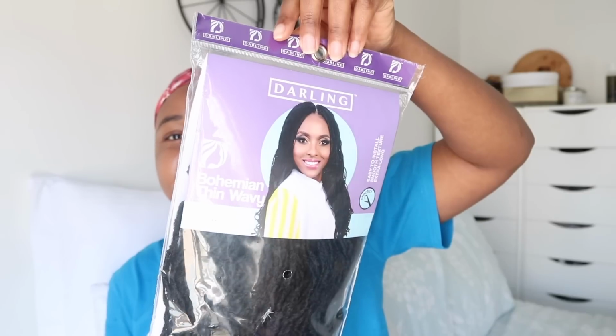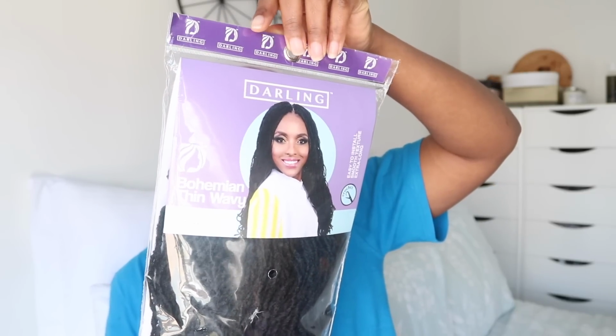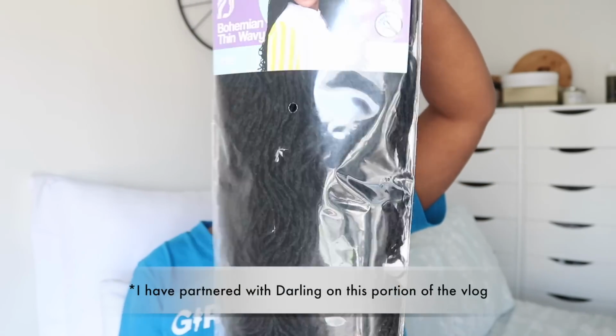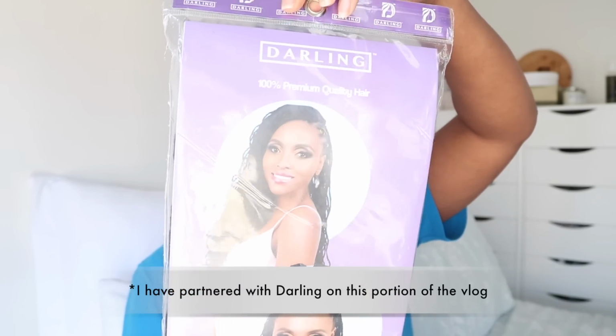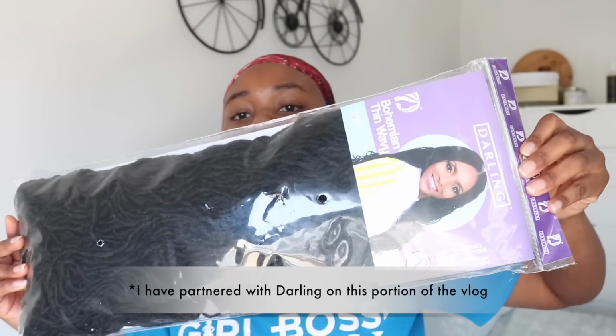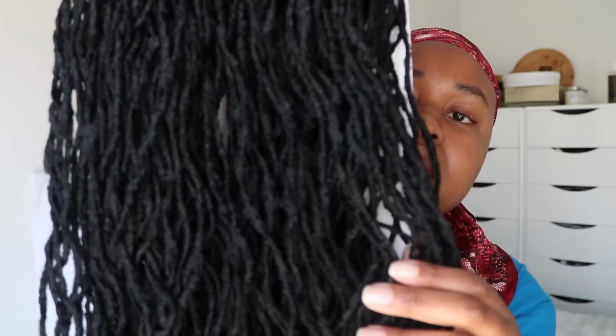So there's no guessing what I'll be using on my hair. I am going to be using Darling Hair. I am going to be crocheting my hair using these beautiful Bohemian thin wavy locks. And I think they're absolutely beautiful. I will open the package and show you what they look like. This is what they look like.